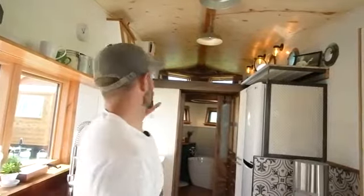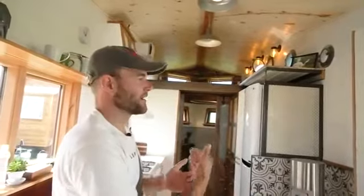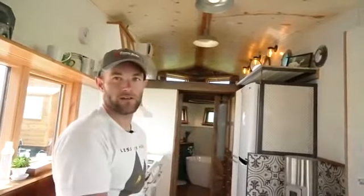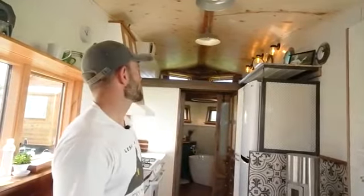So there'll actually be some cubbies and stuff. They're going to break up that space, but the sleeping bag will have a spot, the backpack will have a spot, all that. Everything will have a place to go when it's all said and done up there.